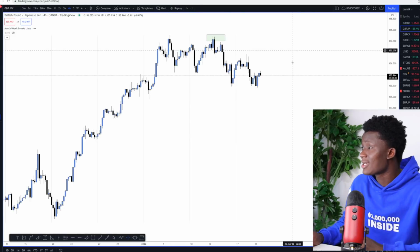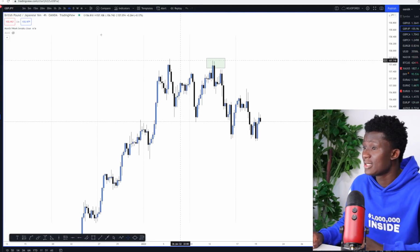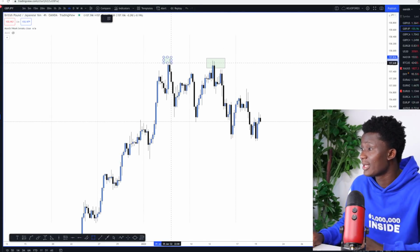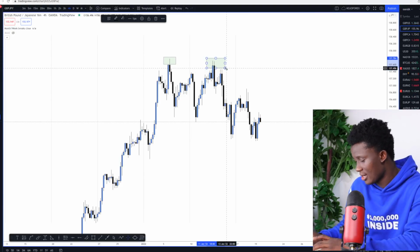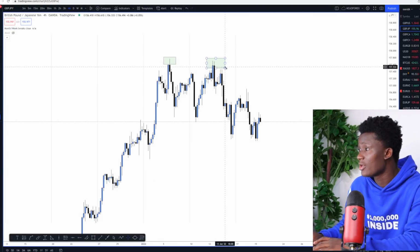Let's look at this example of GBP JPY, right? Now, if you guys can see, you can obviously see that this point in the market created a resistance because the market failed to go any further up from that range, right? Now with that understanding, what can you do as a trader?